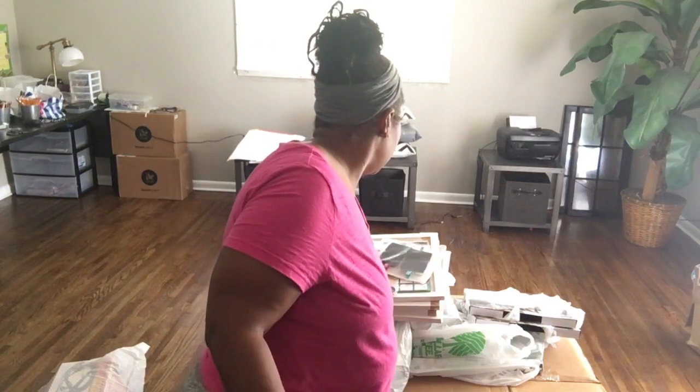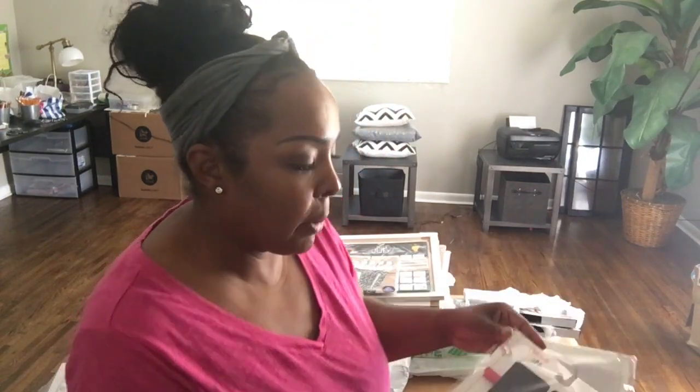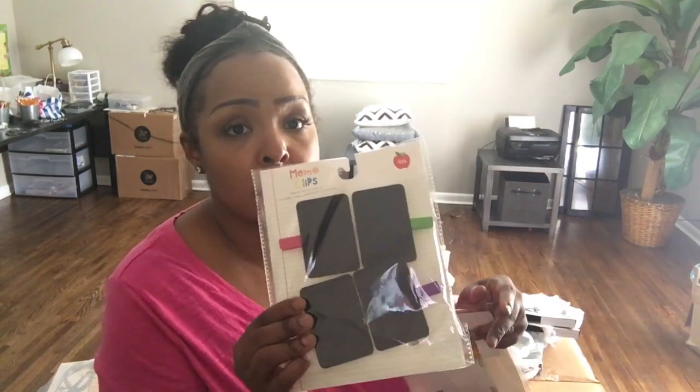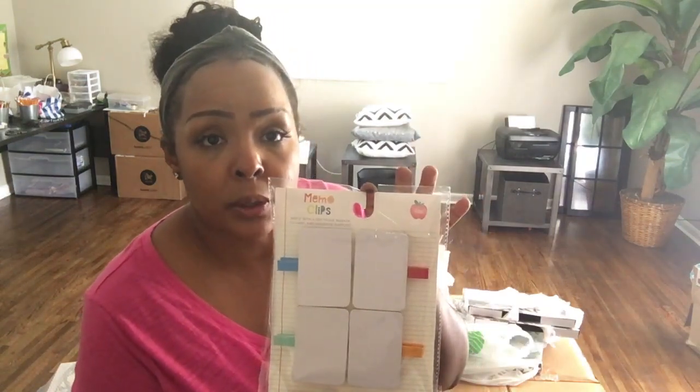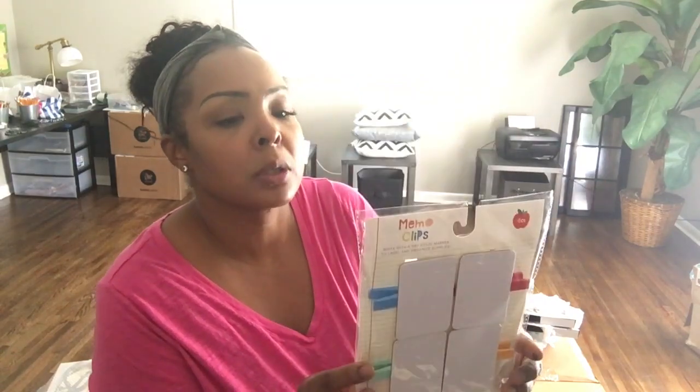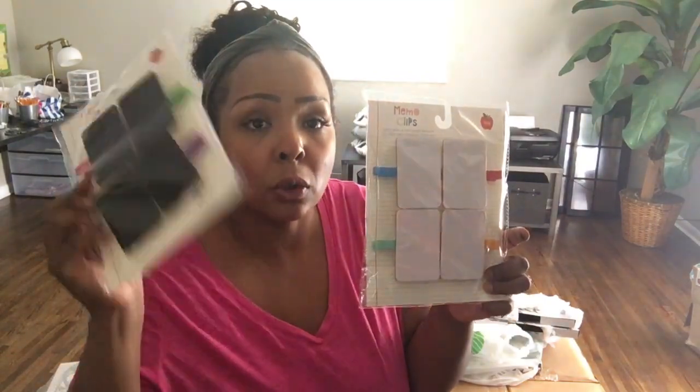Okay, I also got these memo clips. This one is the chalkboard. You can write with actual chalk to label and organize their supplies. So I have these, and I also have the whiteboard ones that you can write on with dry erase markers. Both of these were $1.